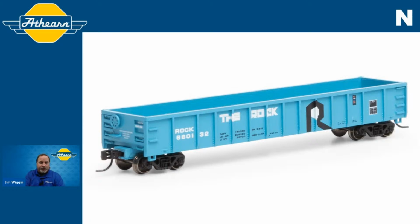But you can always go to athearn.com and see for yourself that we're not going to have any duplicating road numbers. But N-Scale guys, pay attention. We've got some great stuff here for you. And the HO guys aren't the only ones that got some upgrades. N-Scale guys, you've got some upgrades as well. Let's talk about what we're offering.